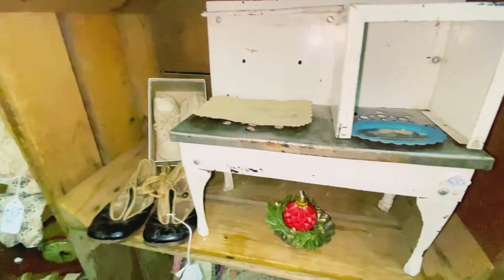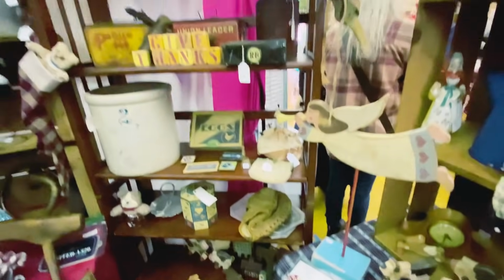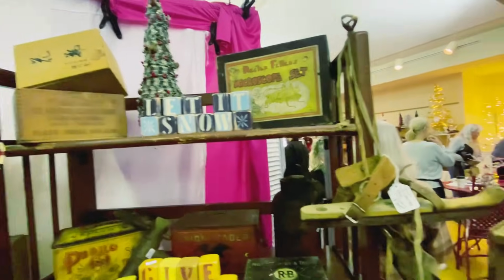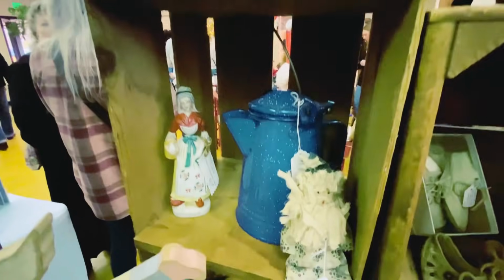I really like this little toy stove and the shoes right there. Those antique shoes were $16. Of course, I didn't buy them, but I do really love little baby shoes, especially those. Those were quite old.